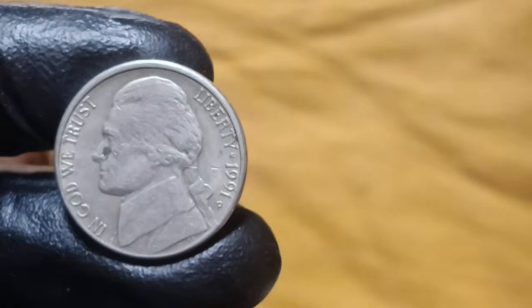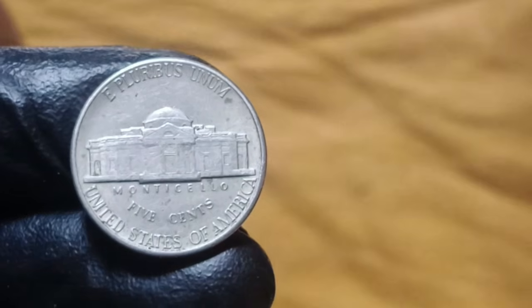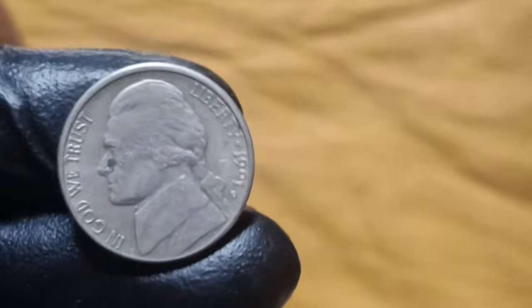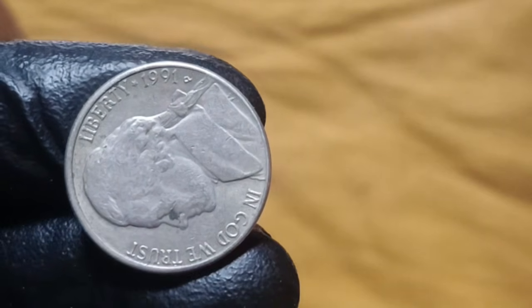The year 1991 was a pivotal time in American history. The Gulf War was unfolding. The internet was just beginning to emerge from academic and military networks into public consciousness. And at the Philadelphia Mint, workers were producing millions upon millions of Jefferson nickels to meet the demands of the American economy. And during this massive production run, something went extraordinarily wrong in a way that created one of the most valuable error coins in modern American numismatic history.